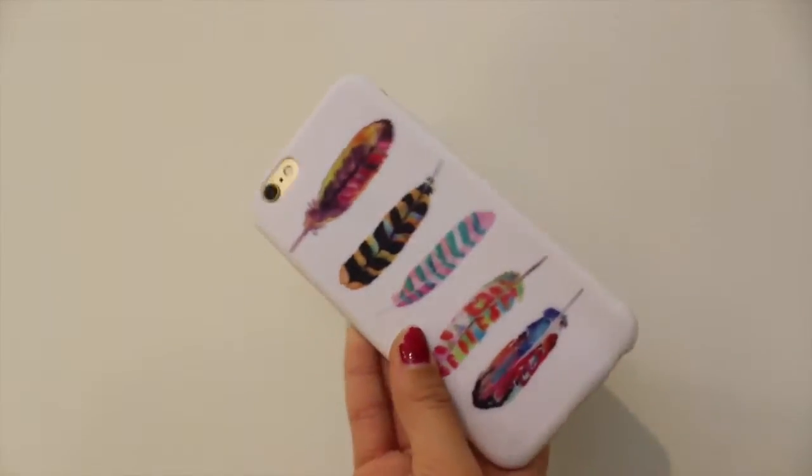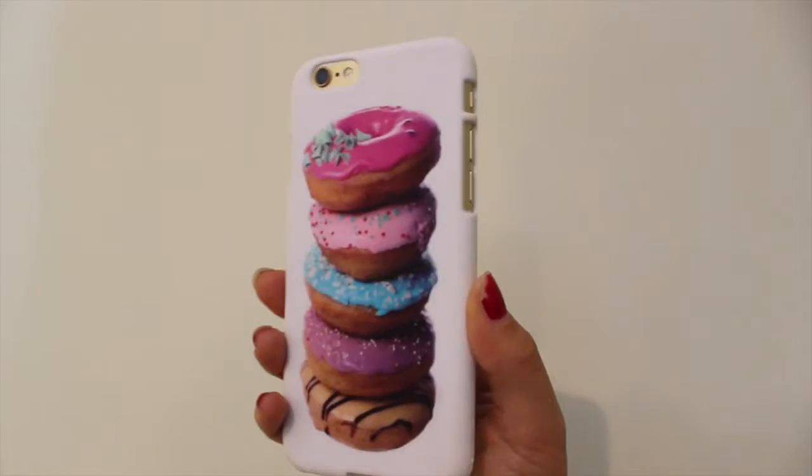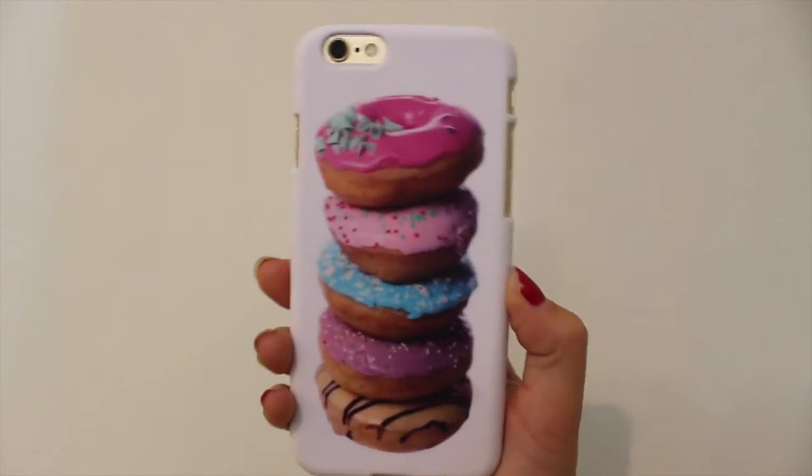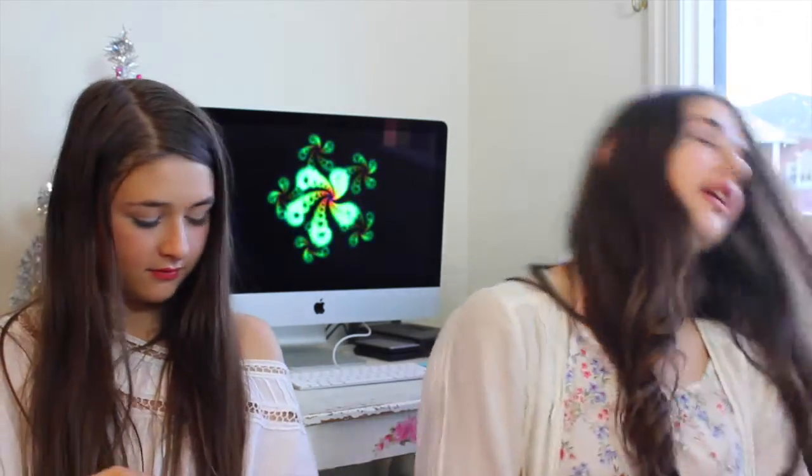I got two phone cases, and these are just white, five feathers, and it's like in the pastel watercolor, I guess. And then I got this one, and this is gonna be hard for me because if I stare at this and I'm hungry. This is donuts and it reminds me of Dunkin' Donuts. Next place is Dory. I ended up getting two phone cases because I had a 2 for $10 deal.